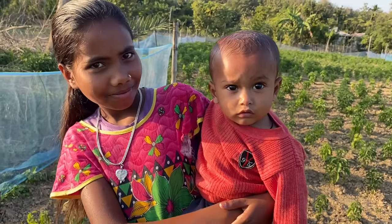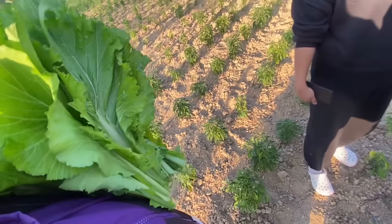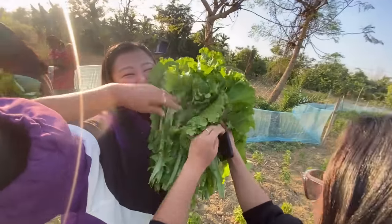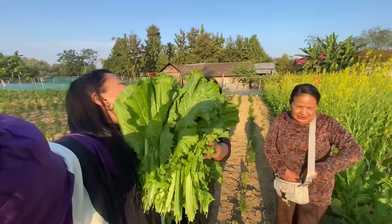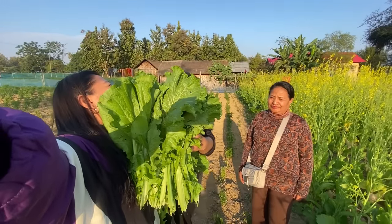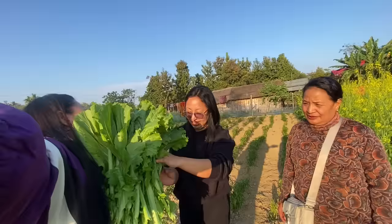What's the name? 50 rupees is cheap. Just 40. 50. This is 50 rupees, guys. This is 50. 50 rupees, 50 rupees. This is 50 rupees.